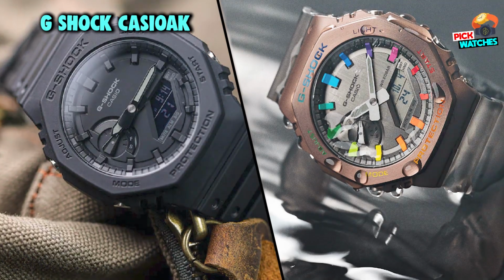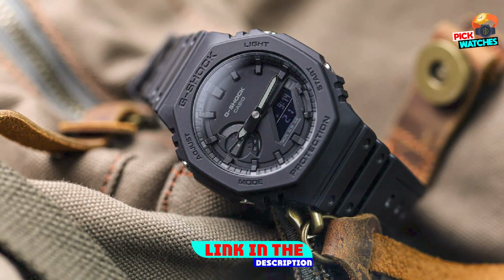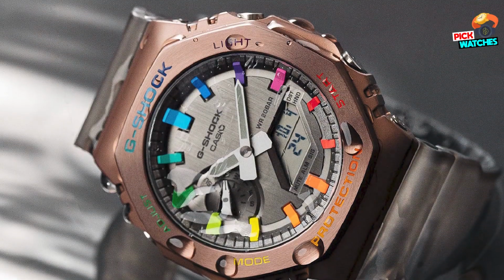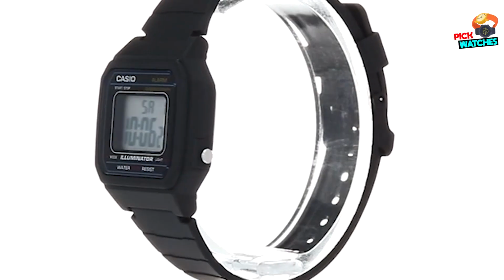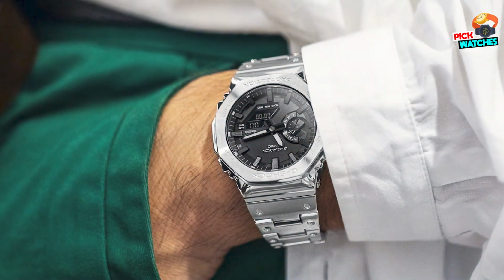Okay, the Casioak isn't an official G-Shock Casio watch. It's a nickname given to the G-Shock Casio watch GA-2100. This watch looks incredibly similar to the Audemars Piguet Royal Oak, a luxury Swiss watch retailing for upwards of $20,000. Thus it became known as the Casio AK.